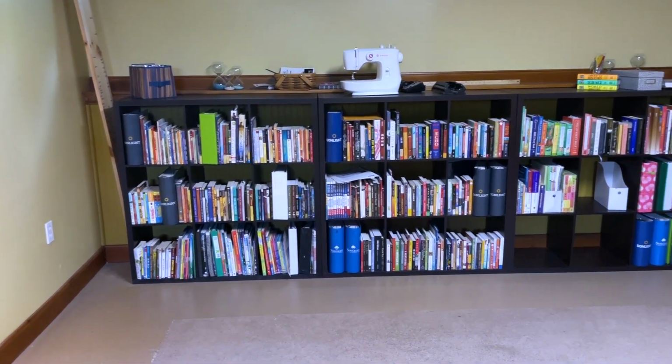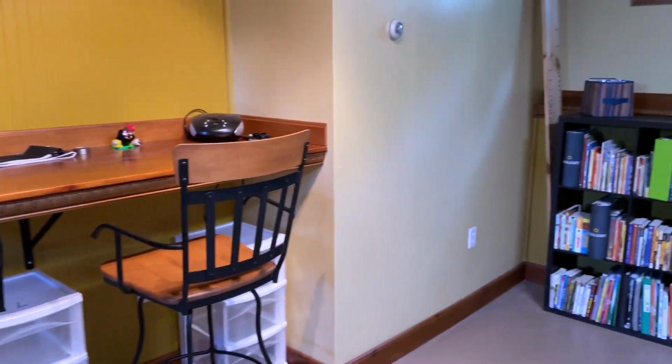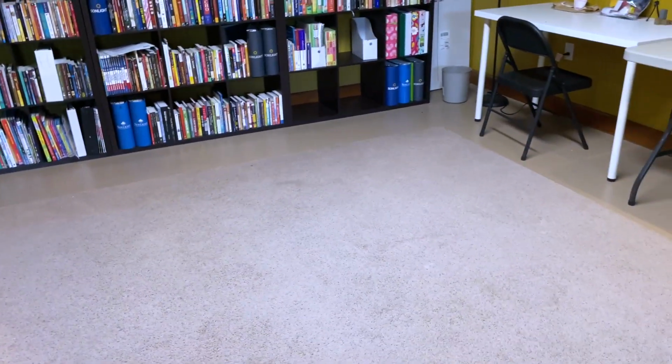Now, it is summer right now, so the kids do spend a lot of time actually down here. We have a little den area as well. So they are down here a lot, and having this big open space is great.